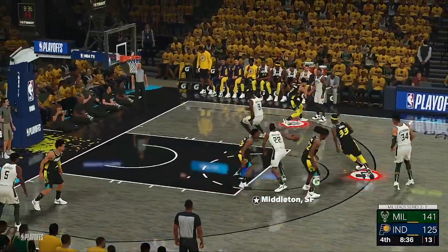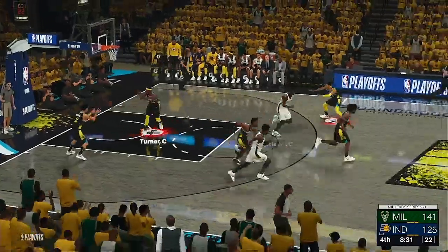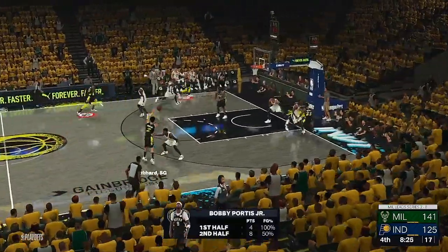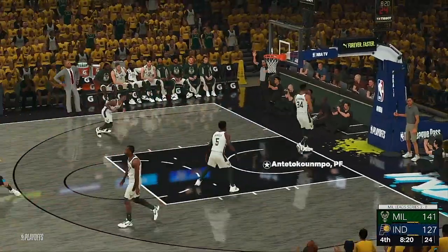And they'll keep possession. Portis, right side. The shot that time, not on target. Ooh, excellent D there from Turner. He's looking pretty unsettled at the moment. Doesn't seem like he has a great feel for the shot.